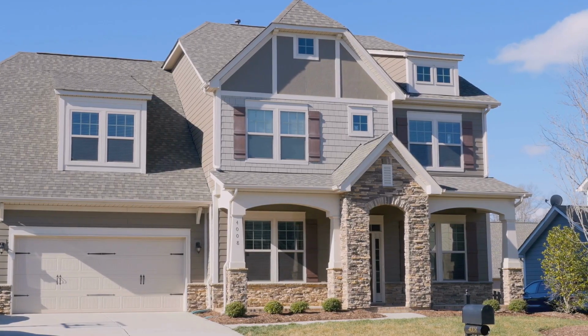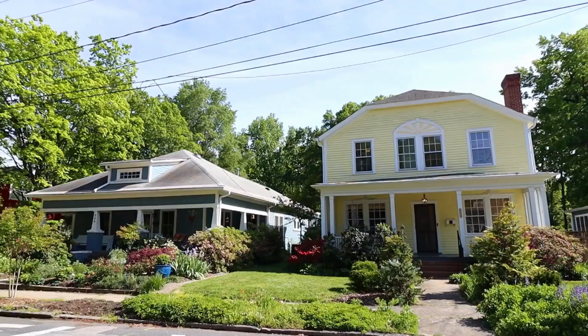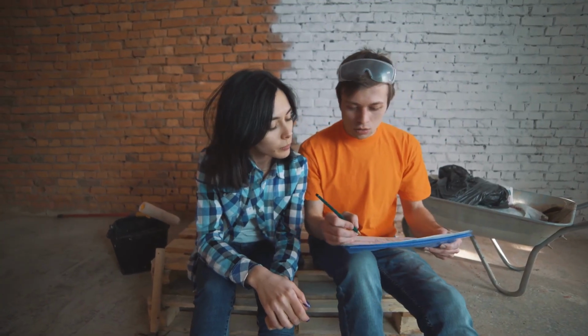Just remember, the best siding for your home depends on your budget, how much maintenance you want to do, and what style you like. Take your time to research and get quotes from several contractors before you decide.